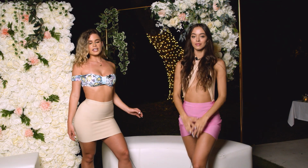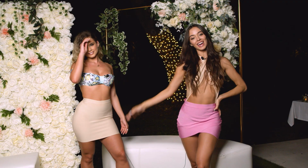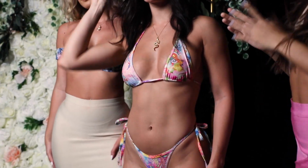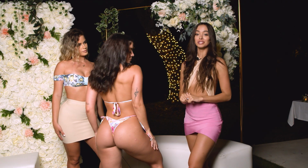Now we'll be going to the bikini showcase where I will show you guys a detailed look at my favorite pieces from the collection. Bree here, my co-host, will be joining us. Hi. So first we have Gabby in our irresistible floral set in Cheeky. This bikini is a minimalist bikini perfect for tanning. This is one of our most vibrant patterns.